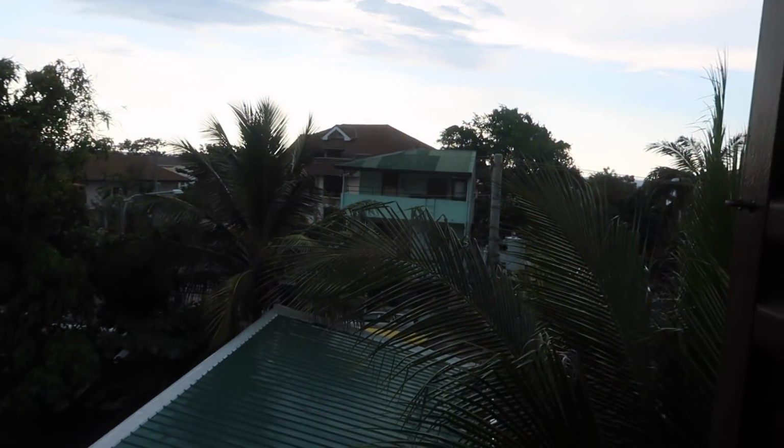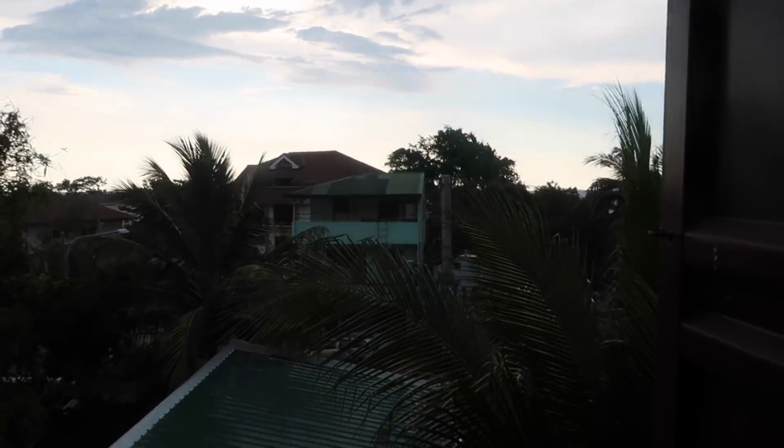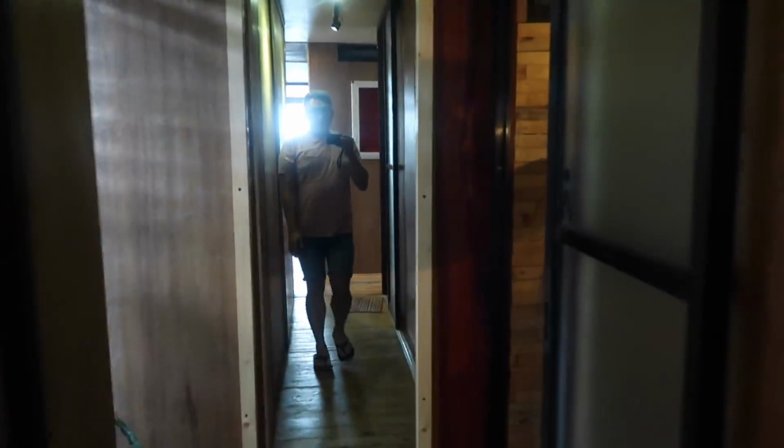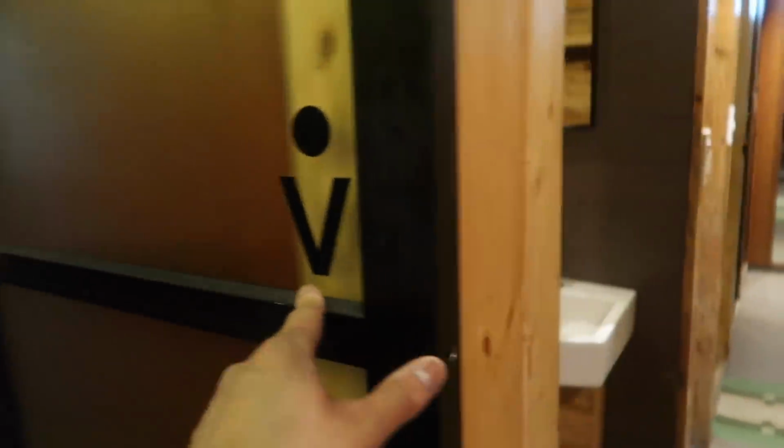We're here in La Union in the San Juan Beach area. Here is a couple bathrooms. Ooh. Is this the men or the women? Are they? Oh, men's, right here. Oh wait, I think this is women. Huh? I actually don't know.